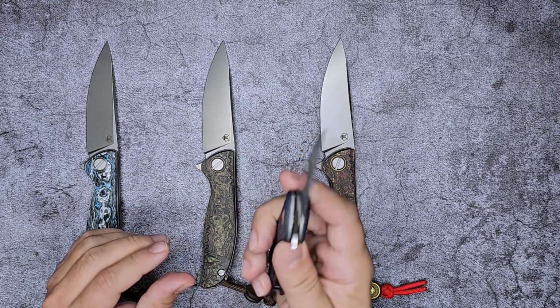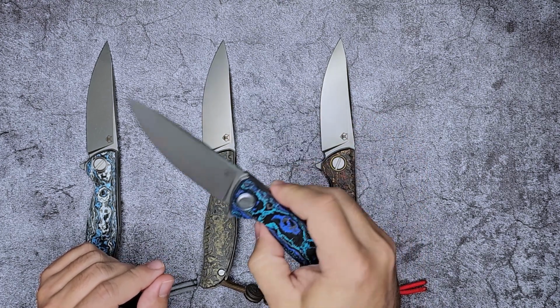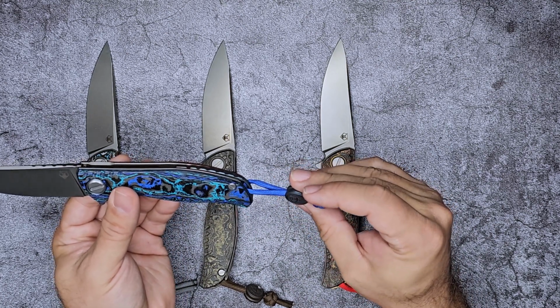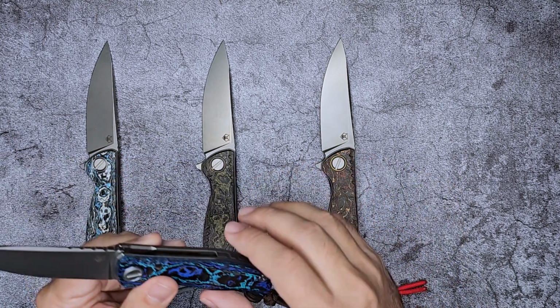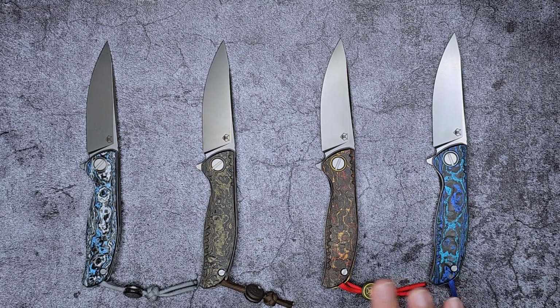So this is the one that I was the most after. The only one that I couldn't get on the initial drop is the one that I was after. This is the Aquatic, and I think this is the first one that was released. It comes with this kind of blue anodized bead. It is awesome.